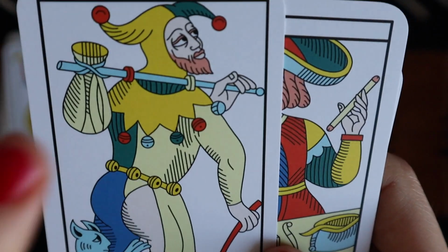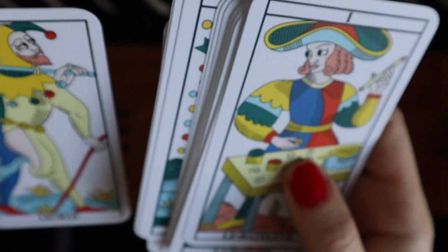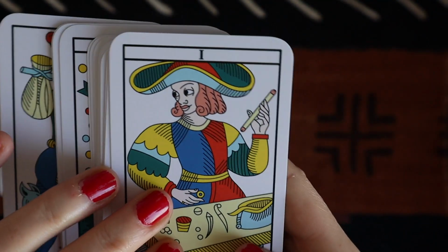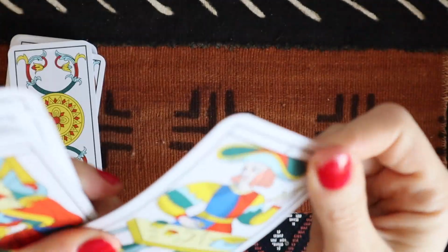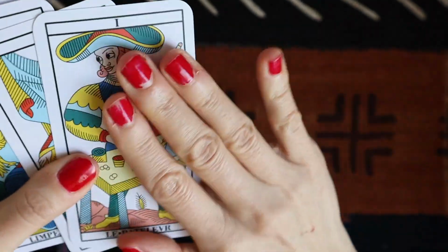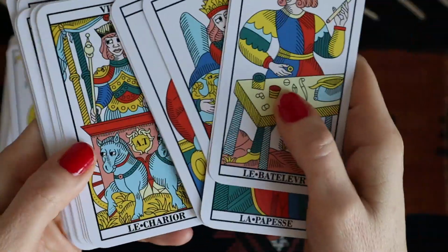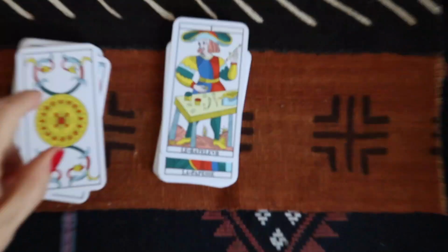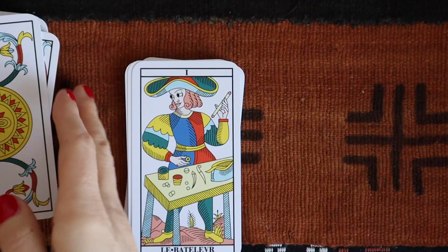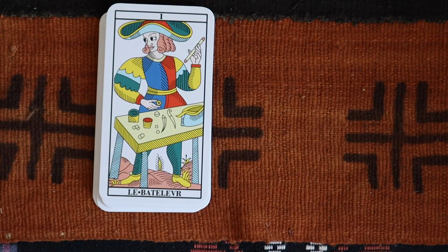So I really love the line, and with the printing, it actually feels like a really great artistic paper, and at the same time a bit plasticky too, but it has a beautiful feel, and the cards don't stick. But anyway, okay, let's go. Let's just see the art style, okay? So you can take a look and see what's going on.